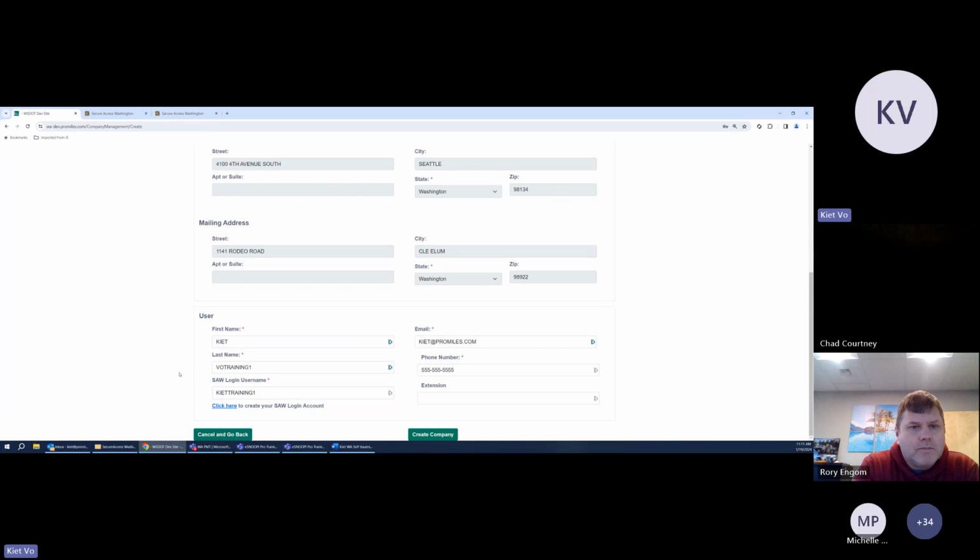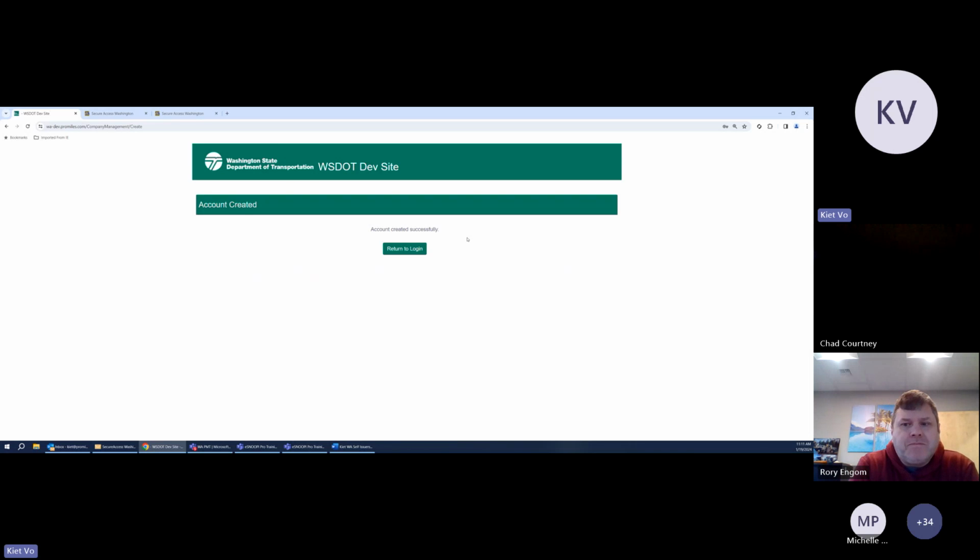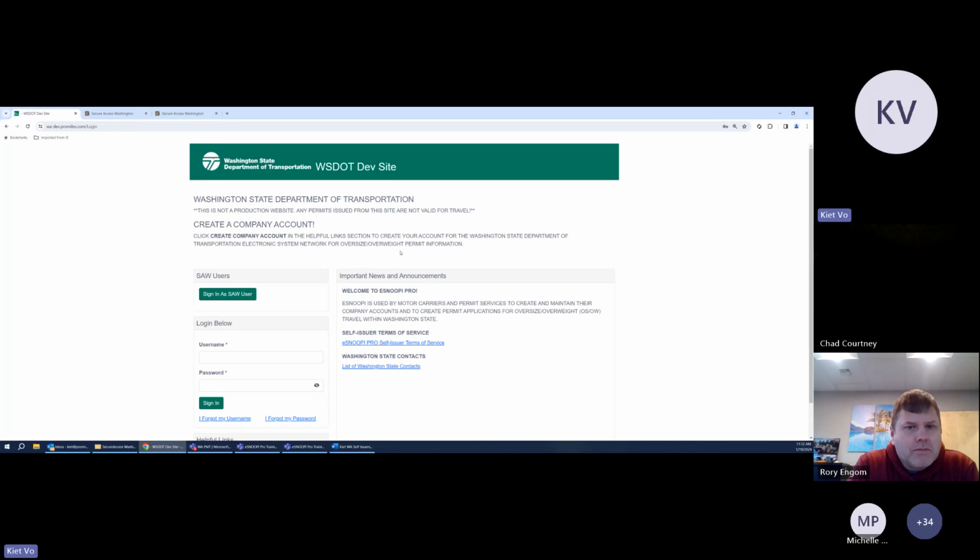So the first step was starting your permitting account. The second step was establishing your SAW login username. And then you have to come back to permitting to finish creating your particular permitting account. So this is the SAW login username that I just created. I'll go ahead and enter that in here, and then we can click Create Company. Once we've created our account, you're notified that your account was created successfully. So you can just click Return to Login.